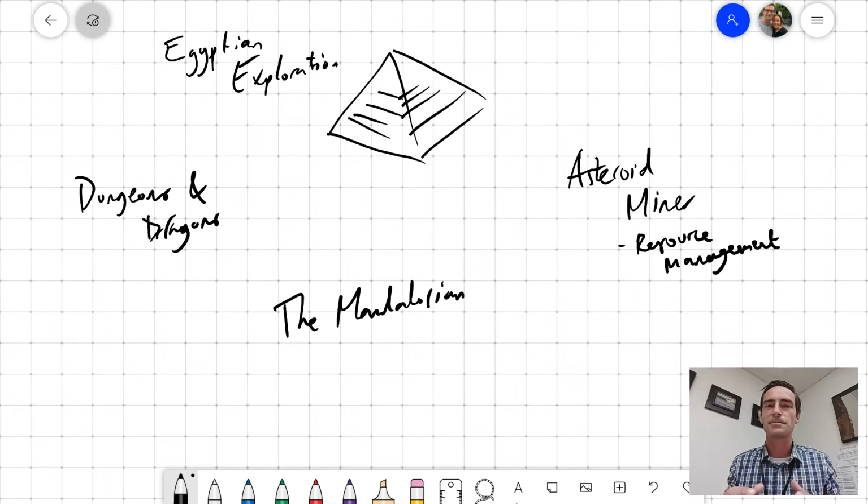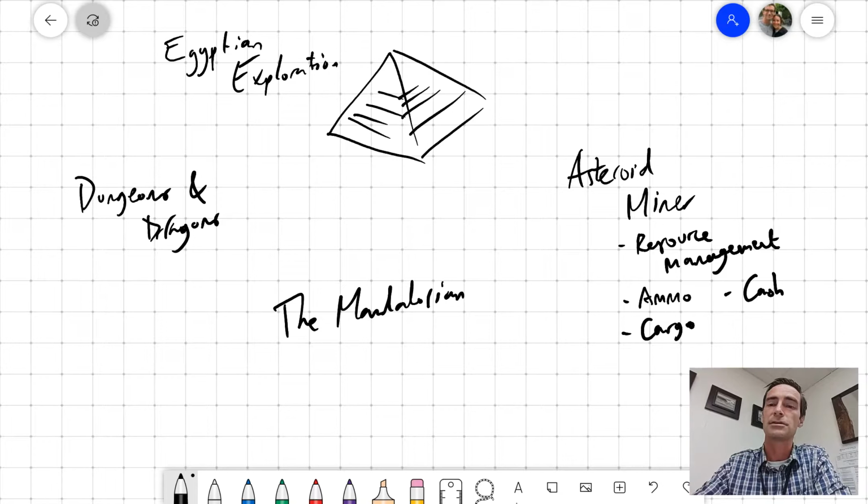It's a spaceship. You're out there, and then you basically just have options as to what you can do. You have particular resources to manage. The resources that I gave this game were like the ammo, like how many missiles did you have? I had a cargo capacity, like as you mine asteroids, you fill up your cargo. And then cash is another resource. You go back to your home base, you sell the cargo that you've mined, and you get cash.